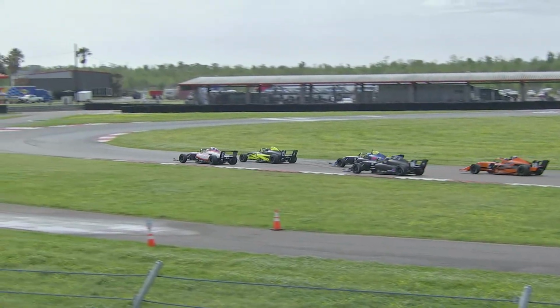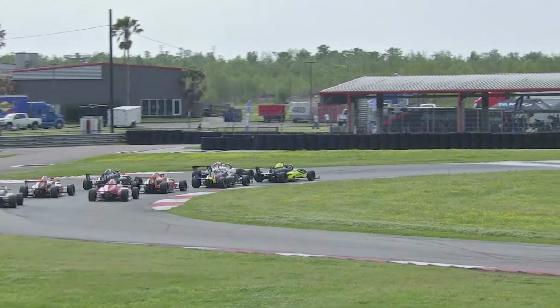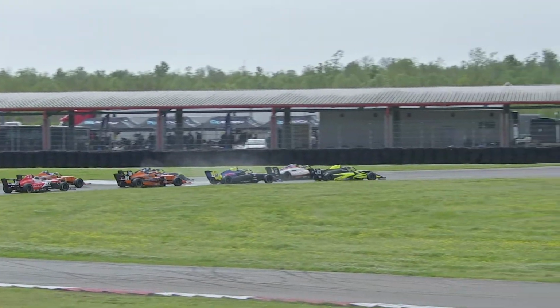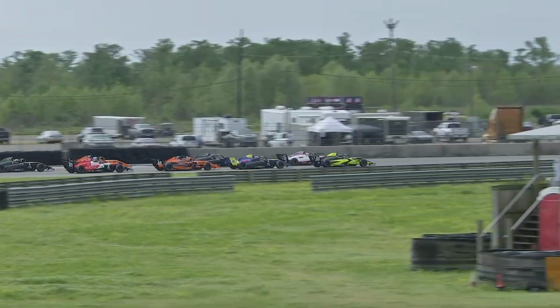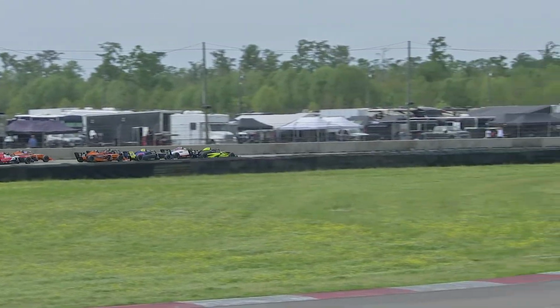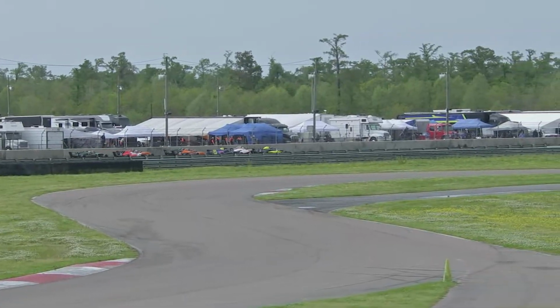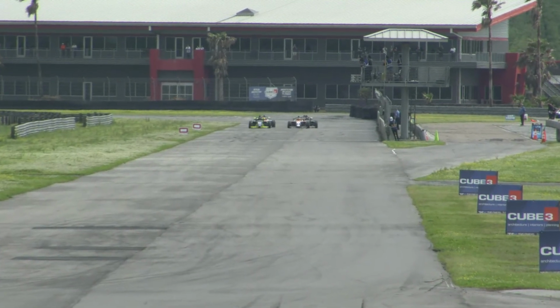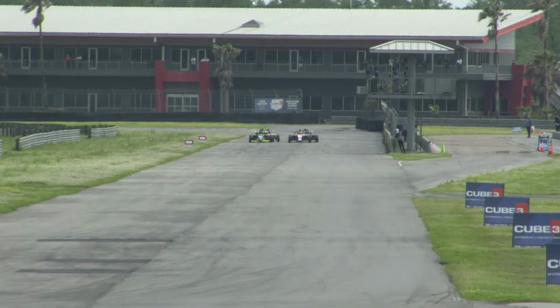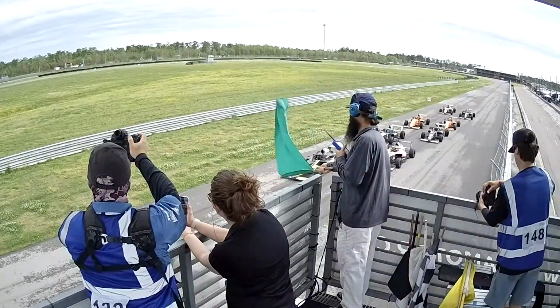Here we go, the rolling start. Cooper Shipman in the 14, Alex Popoff in the 55 on the outside. They're going to lead us to the green. You see the 68 machine, Caleb Campbell from Ontario, Canada, sitting over in 4th. Waiting for the green. Revs coming up. There we go. We're racing here at NOLA Motorsports Park.